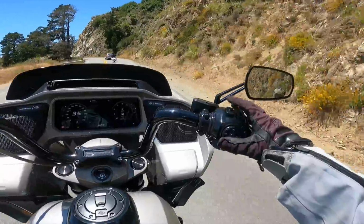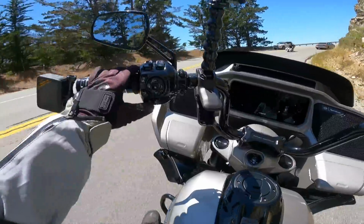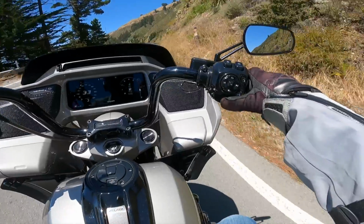Moving over to the right, you've got hazards, of course, and you've got your run start button over here up top. If I didn't mention, you've got a horn over here, and I like that they kept the signals on both handlebars. And then here's your mode button over here.